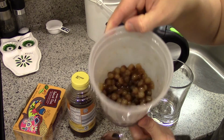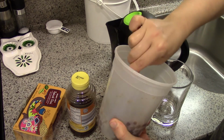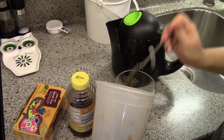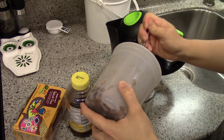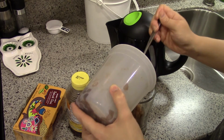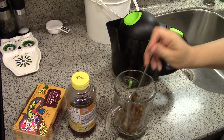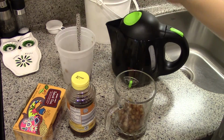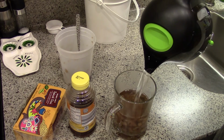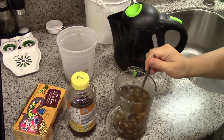Okay, so I cooked these the other day. They've been in the refrigerator, and when they're in the refrigerator, they kind of get a little bit firm again. So I just reheat them a little bit. And I like bubble tea hot. A lot of times, especially if you get it at bubble tea shops, it's cold. I prefer it warm. So I'm gonna go ahead and put the boiling water over the bubbles just to kind of loosen them up a little bit.